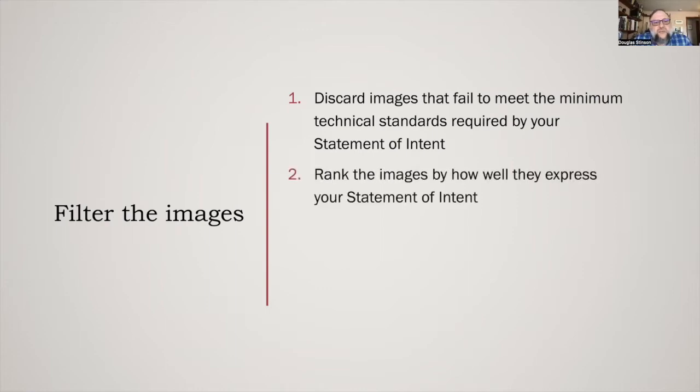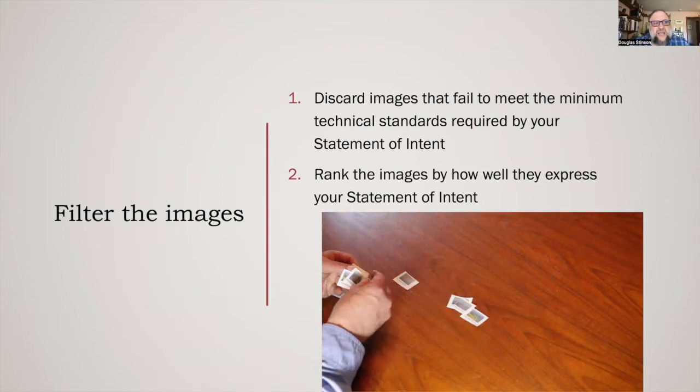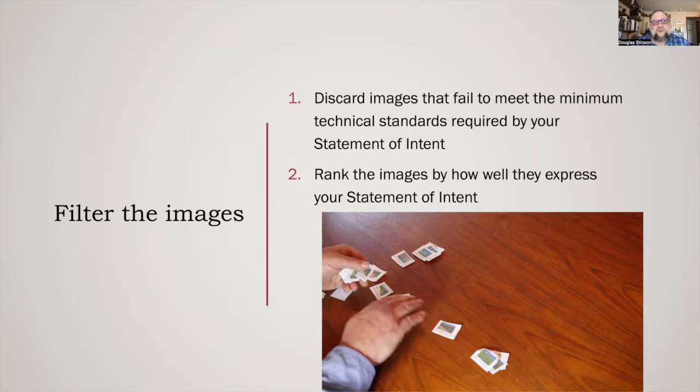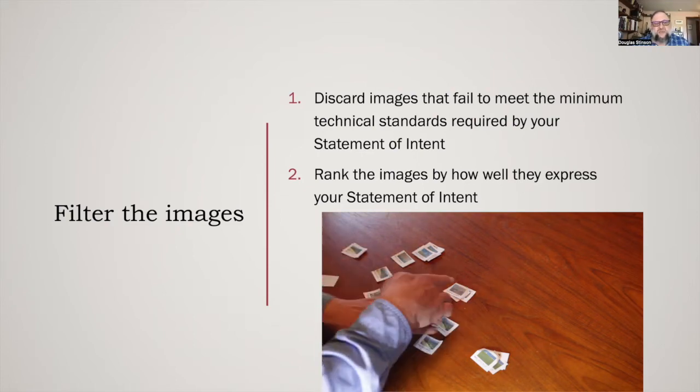The next thing to do is to rank the images by how well they express your statement of intent. And when I talk about ranking images here, I'm not talking about giving them a numerical score from 1 to 100, although if you wanted to do that, you could. There's many ways to rank them. People may spread them out on a table, rearrange their order. They may put them in different piles and resort them into different piles, but get an idea of which ones are the ones that work best to express your statement of intent and which ones are not so great.